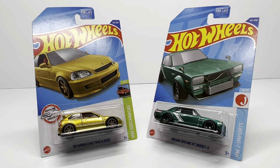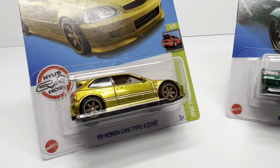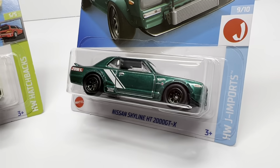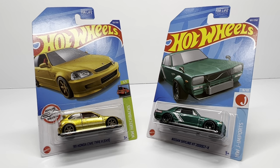And one last comparison for you guys, probably the comparison of the year, the best Super Treasure Hunt for 2022. You guys know that I've already said the EK9 is my own personal favorite super for the year. I've gotten a lot of questions and a lot of counter opinions saying that the 2000 GTX is the best Super Treasure Hunt, guys. But if you look at these two side by side, hands down, the gold EK9 just looks so much better. Color combination, how they executed it, it's a spin-off yellow Spectraflame of the Phoenix yellow, which is a signature color of the EK9.